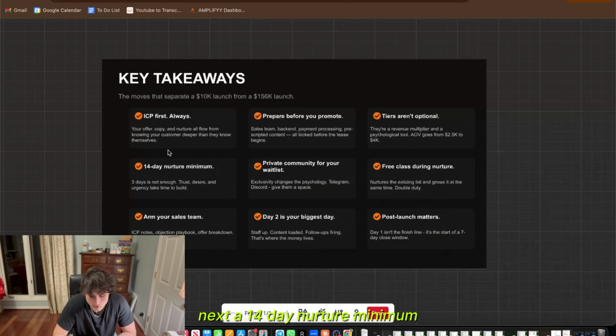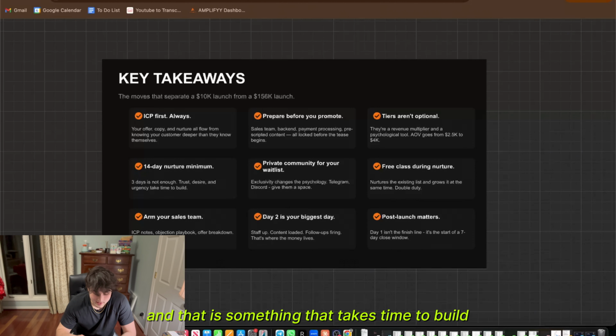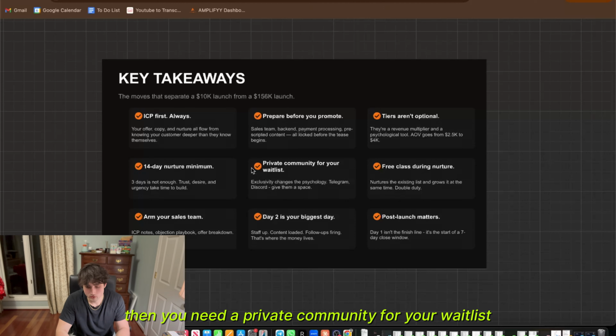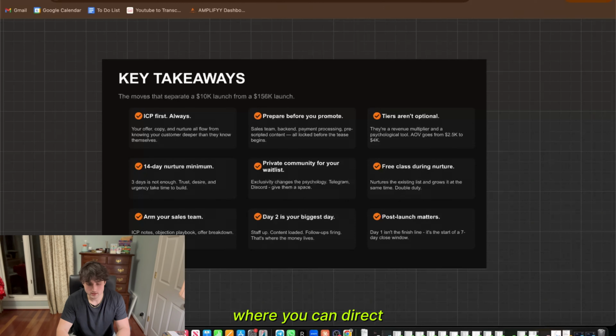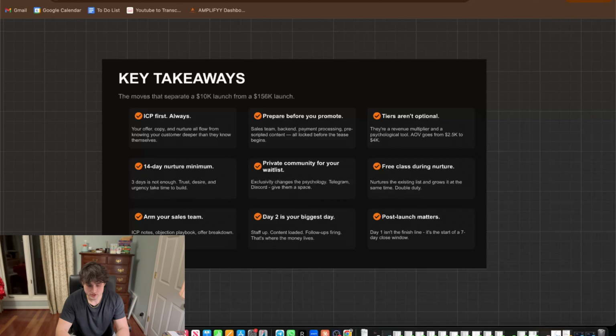Next, a 14-day nurture minimum, right? 3 days, 5 days, 10 days, honestly isn't enough. You need to build trust, desire, and urgency, and that is something that takes time to build. Then you need a private community for your waitlist, somewhere where you can direct all your traffic to a single place, simply because exclusivity changes the psychology and genuinely just gives them a space where you can directly market to them, right?